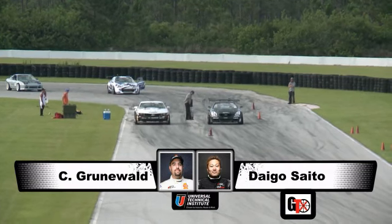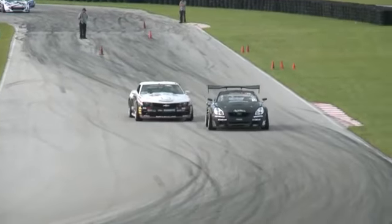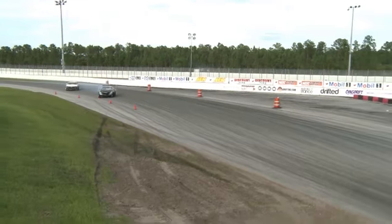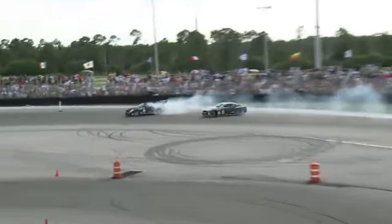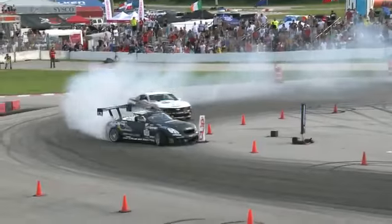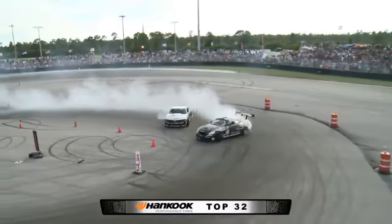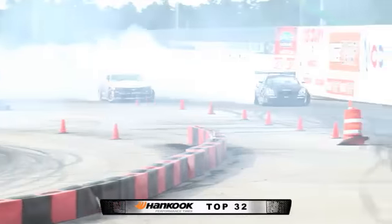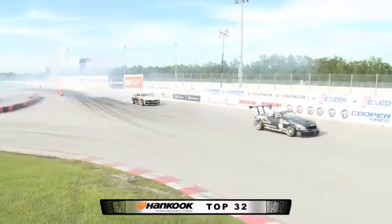Again, Daigo Saito running that Garand Turbo by Garrett, V8 Hunters Cup. Here comes Daigo. How fast? 86 miles an hour. He's stepping it up, flying away from Conrad, getting aggressive. Tightening up. Man, Conrad is a little bit behind again here to Daigo. Daigo nicked the clipping point perfectly. Wow. Holy cow. That was a battle.